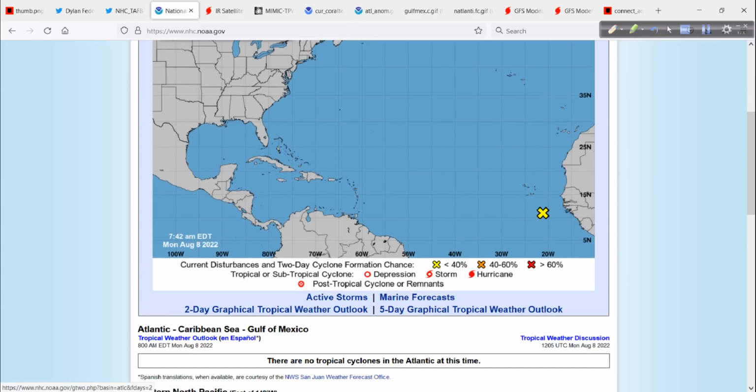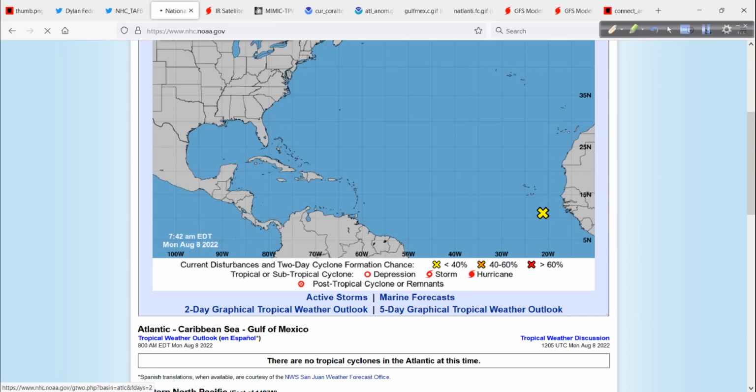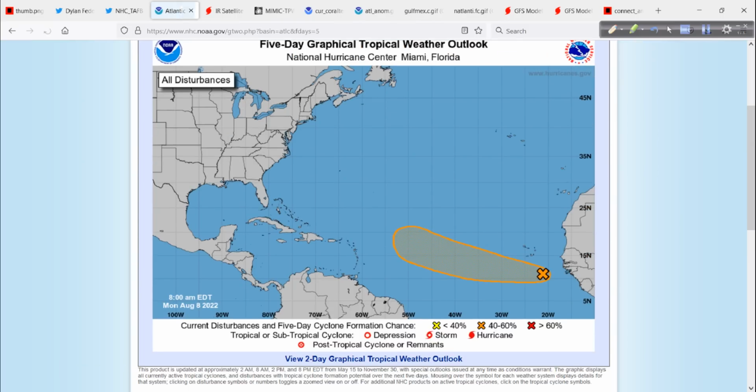All right, so real quick, Hurricane Center saying 20% development odds over the next 2 days, and that expands to 40% over the next 5 days. You can see the track here, if my slow internet will cooperate. There we go. Probably staying out over the open Atlantic.